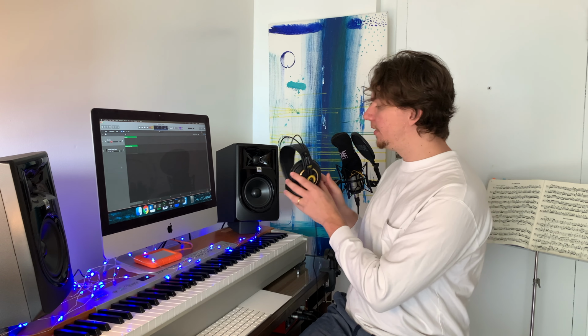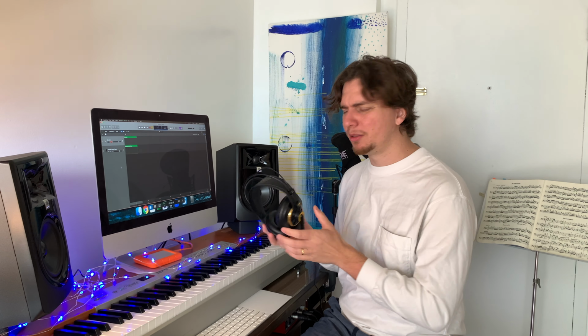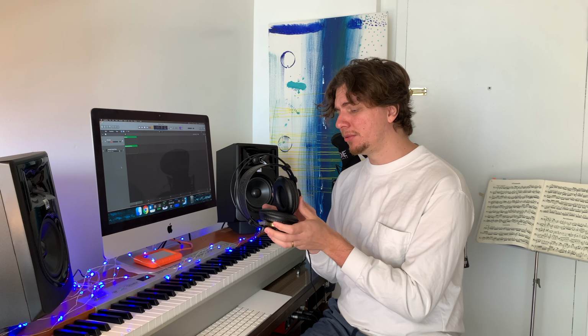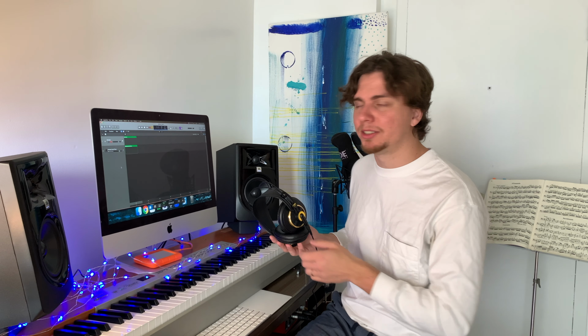Next, I have my headphones, which I don't use that much. I prefer to mix on my speakers just because I like to hear the bass a little bit better. Maybe these things are just that nice. The only reason I got these, to be honest with you, is because they're gold and they kind of look cool. So they're alright. I don't have anything against them, but they're also not my favorite.